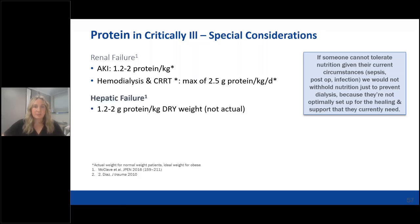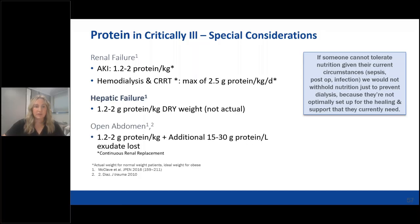Now moving on to cirrhosis and hepatic failure, again, the recommendation is 1.2 grams of protein per kilo of actual weight, but it's really important that we have the dry weight, the driest weight possible. Additionally, it's recommended to avoid protein restriction in liver failure. In patients with an open abdomen, the same recommendation applies, 1.2 to 2 grams of protein, but additionally, it's important to supplement any exudate lost because their protein needs are increased. A patient can lose anywhere from 15 to 30 grams of protein per liter of exudate, whether it be from wounds or even with a high proximal output of your stoma.